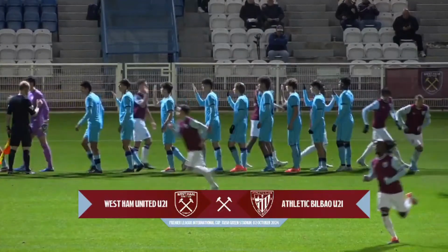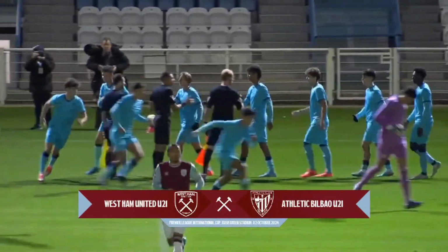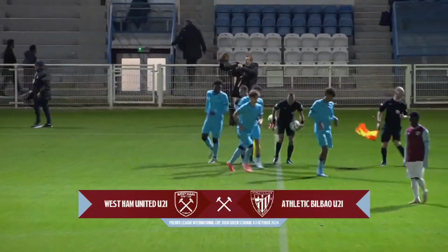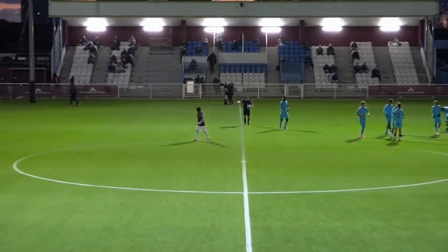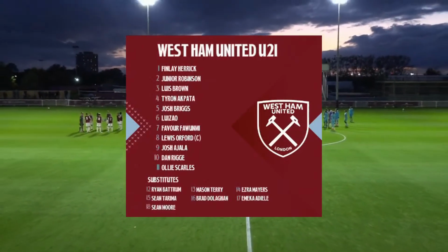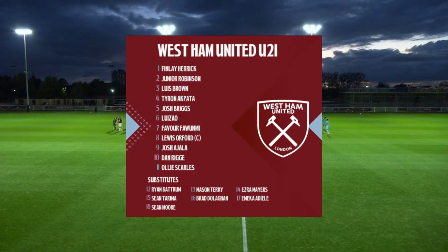And back in the starting lineup since their defeat at Newport, Junior Robinson back in the side, which is great to see. He replaces Ryan Battram. Of course, he was injured against Newport in the 22nd minute, so this is his first time starting for the Hammers. And it looks to be Ollie Scholes on the left. He's just signed a new contract, so he'll be wanting to prove a point as he starts this evening's game. It'll be an unchanged midfield 2 between Tyrone Akpata and Lewis Orford, with Favour Fawunmi on the right hand side.